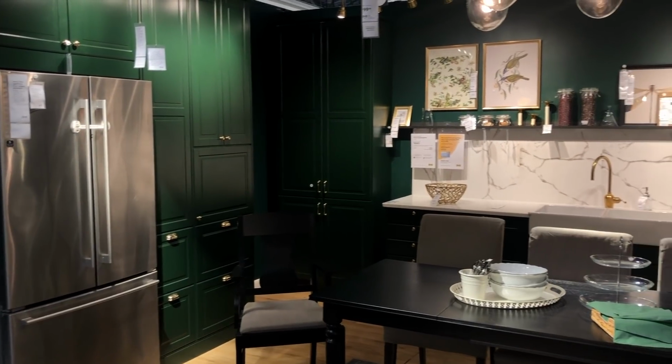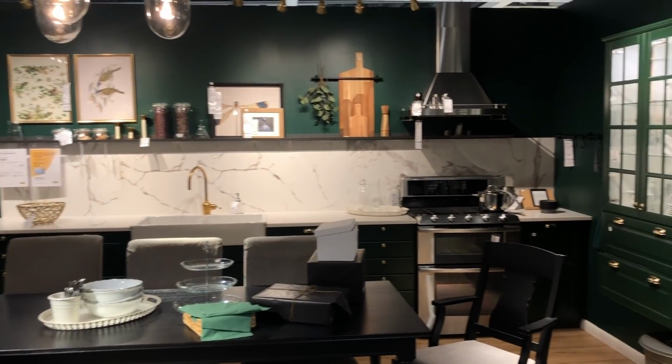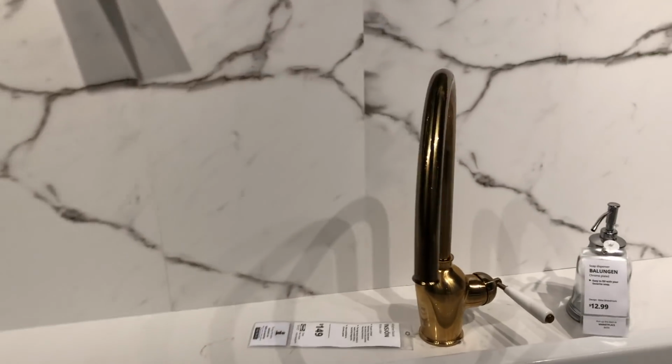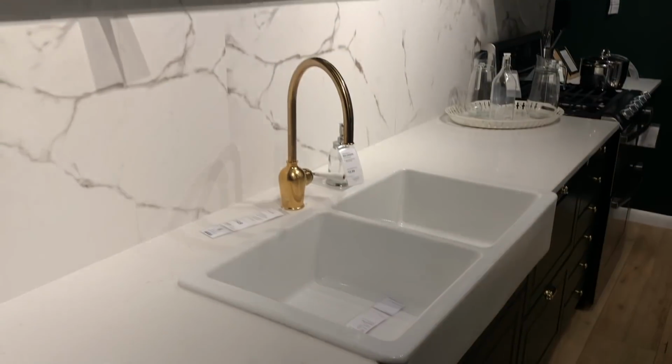This isn't something that I would typically like. Green's not my color, but I thought it was beautifully put together. This farmhouse sink with the gold faucet was giving me life. I was all about that.